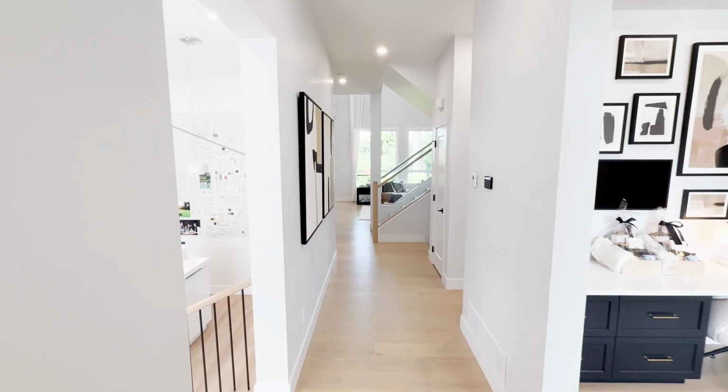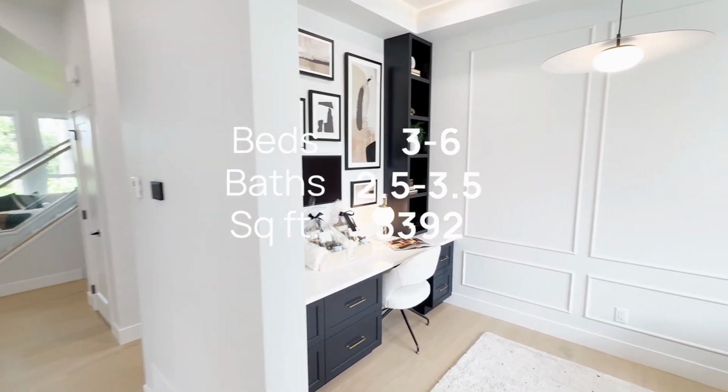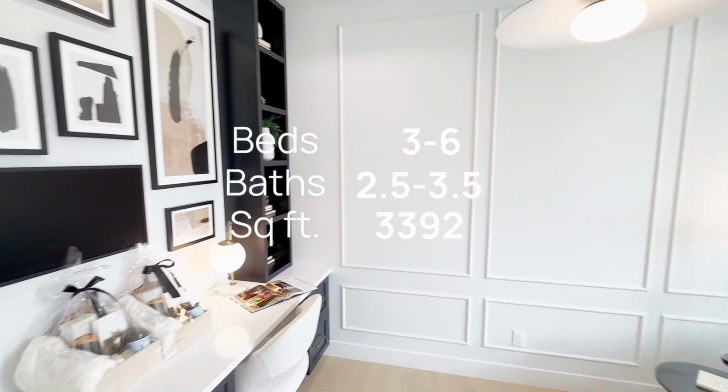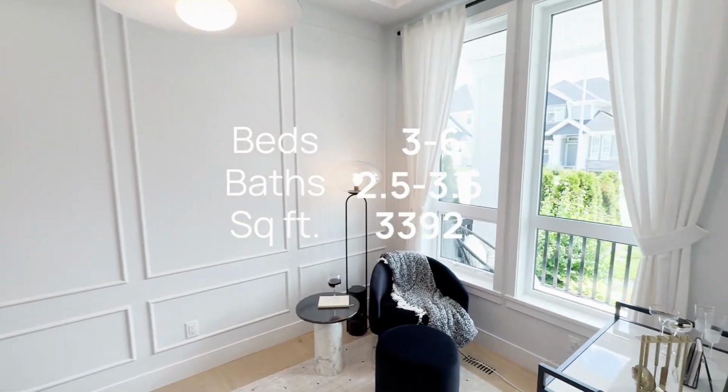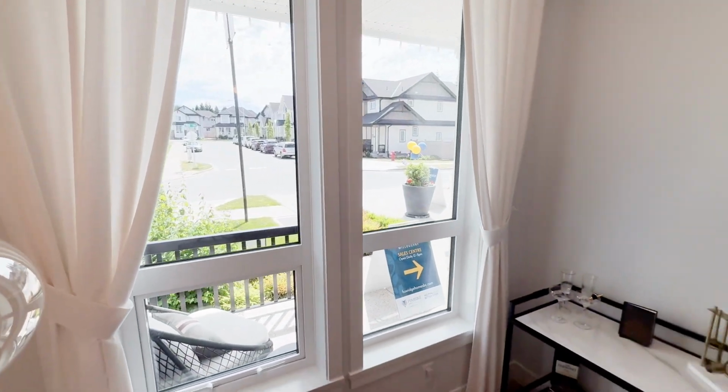Good news, guys, we can take you through the larger one. So we got a couple minutes here. We're going to go right into it. So this is their larger unit. This is their 3 to 6 bedroom, still 2.5 to 3.5 bathroom. But this one has 3,392 square feet, so close to 3,400 square feet. And there are some big differences that we're going to outline for you guys.